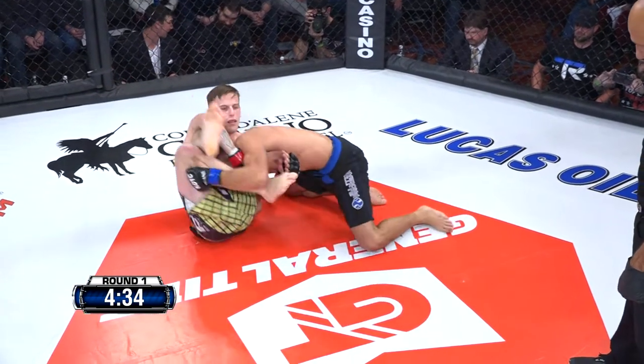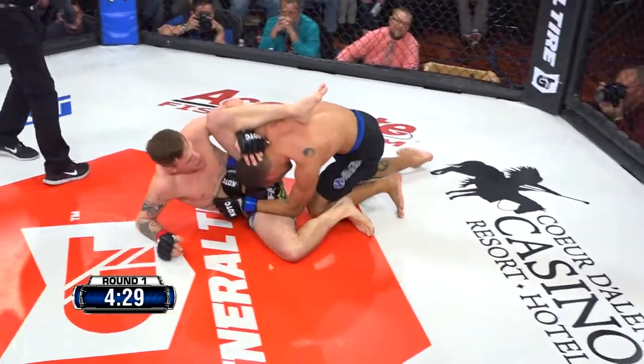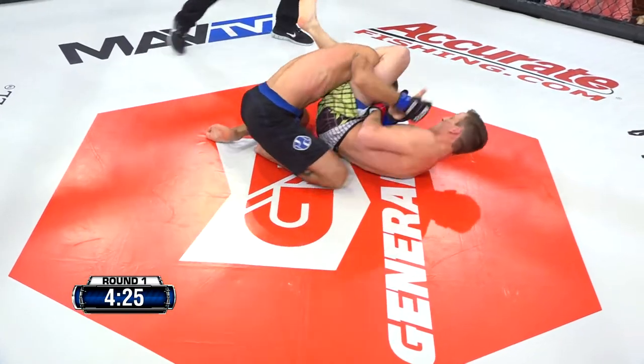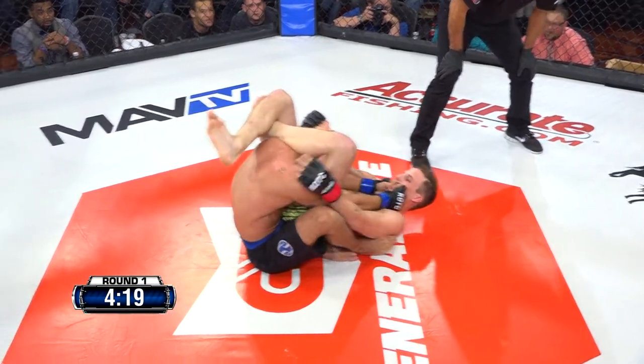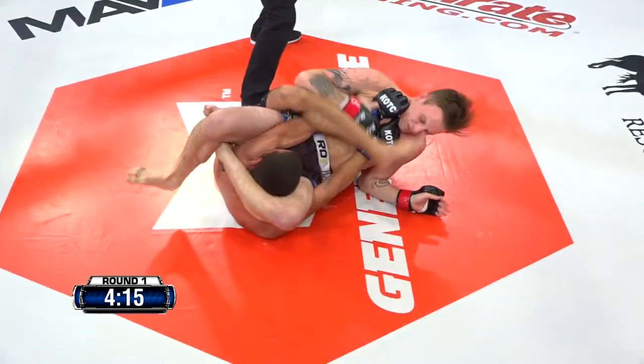Schnall defending this takedown attempt by Smith. Smith looks like he's gonna get it, but looks like Schnall's trying to set up a triangle. Smith fighting it off. Nice scramble as he grabs the arm, and now setting up a nice triangle. I think Schnall may have this. So quick, Smith is gonna really have to fight this off. It was really hard to tell from that angle, but Smith still has an opportunity to roll out.